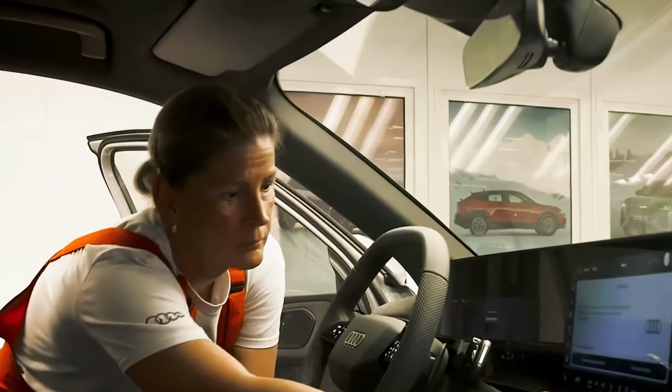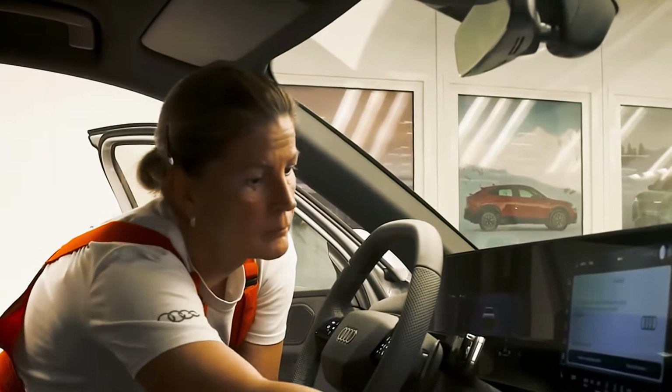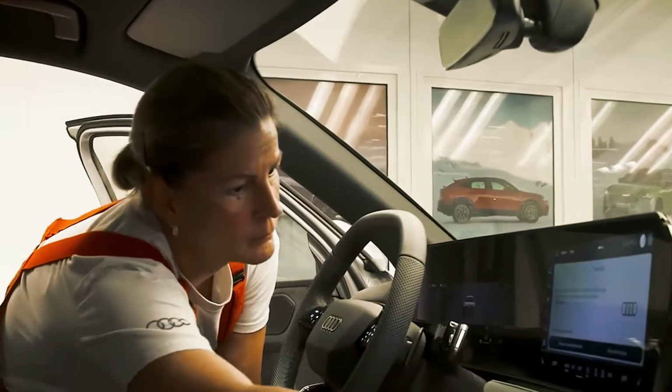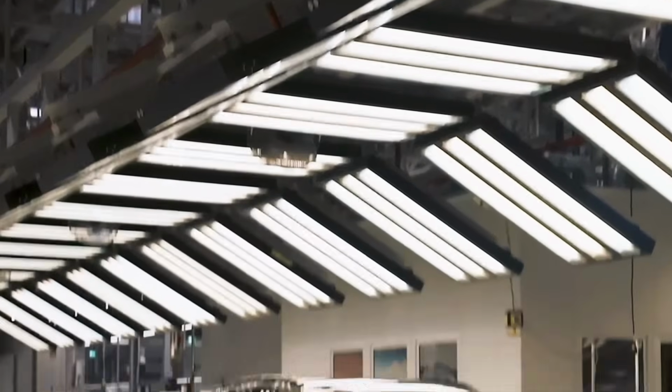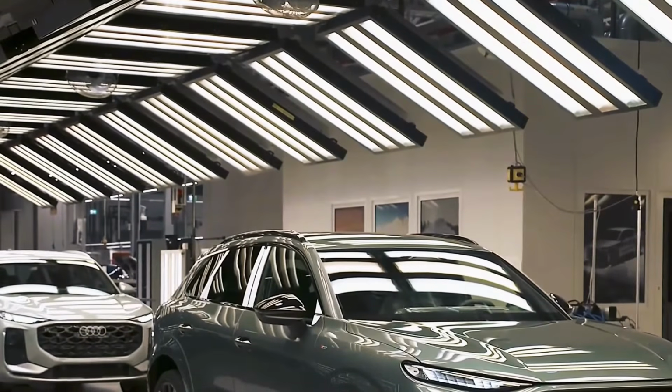Robotic microphones record tonal balance across all seating positions, while test tones play through each speaker. The equalization algorithm adjusts frequencies automatically, ensuring consistent audio across the vehicle. The final configuration is unique to each car and stored digitally before shipment.